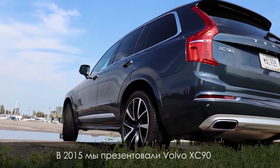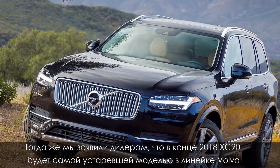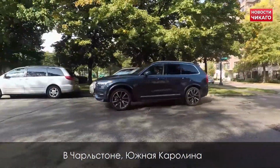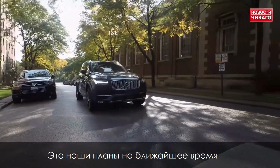Yeah, so in 2015 when we came out with the XC90, we told the retailers at that time that by the end of 2018, that car would be the oldest car in our portfolio, and that is the case now. We have redone all of our vehicle lines, both crossovers and sedans and wagons, and so I believe the next car on the horizon is going to be a mid-cycle enhancement to the XC90. We're going to build that vehicle in our new manufacturing facility in Charleston, South Carolina, and I believe that production will start within the next couple of years. So I think that's the next thing on the horizon.